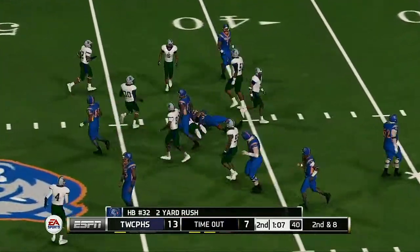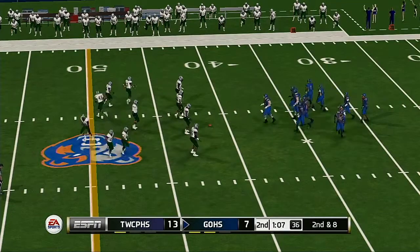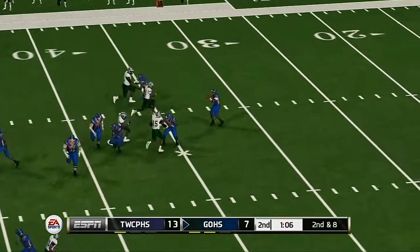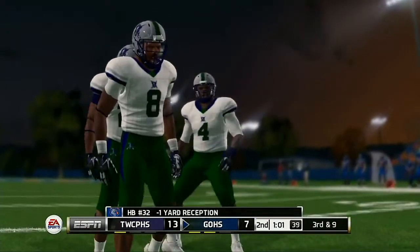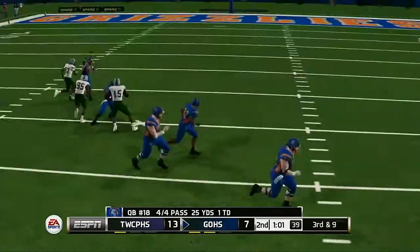Handoff up the middle. There's a very impressive open field tackle. He gains a couple of yards on the carry. From their own 41-yard line, second down. Halfback's got it on the quick throw, and they'll get him in the backfield. Number 8 tackles in the backfield at the 40-yard line. That'll make it 39.